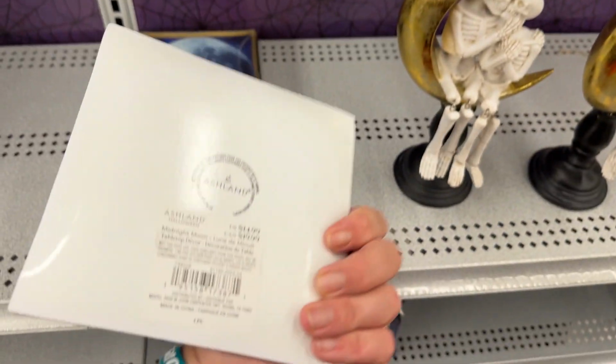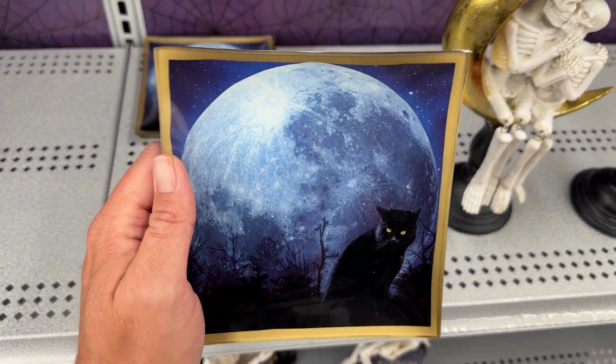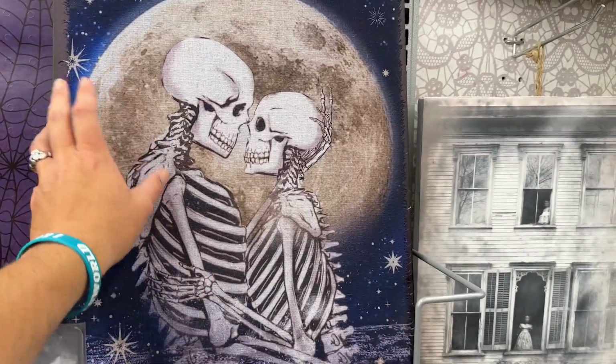This is glass. It's $15 of a cat in a full moon. That's nice. Better than the cat photos they have in this collection over here. Make sure you watch that video to see what I'm talking about. And then I think this is probably the piece de resistance for the collection.